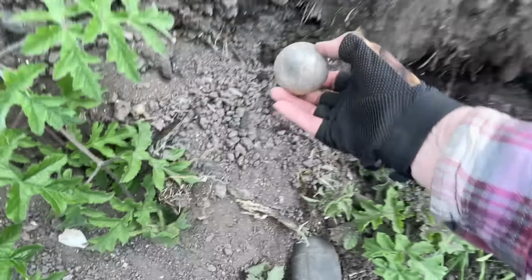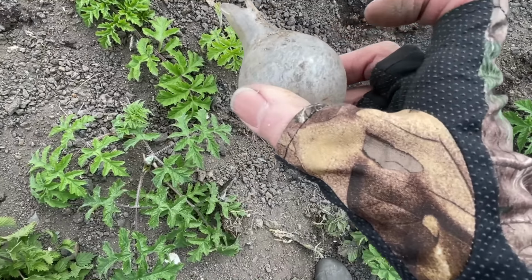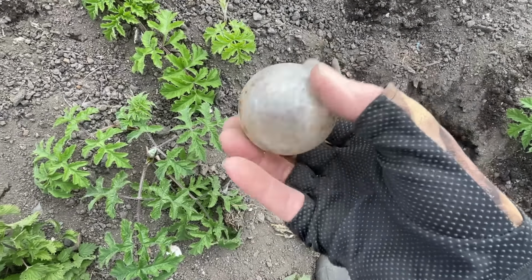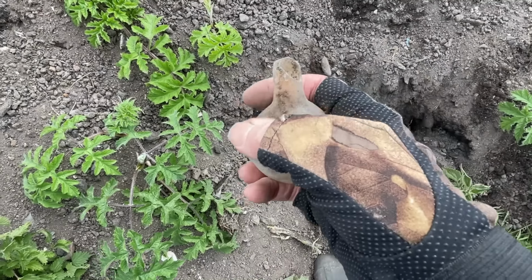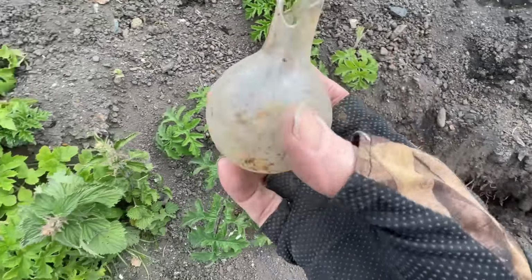Oh, look at this. That's definitely a test tube. It's really thin. I think we can grind the top off. Interesting, I like that.